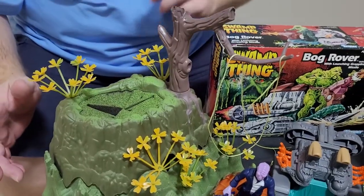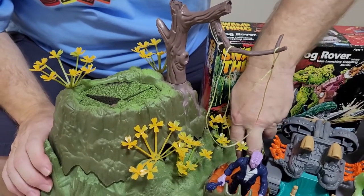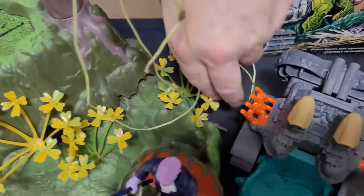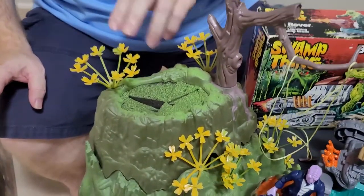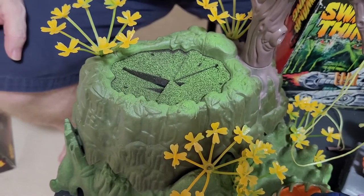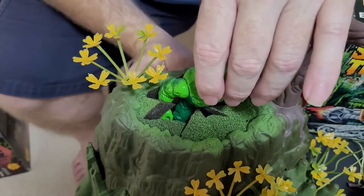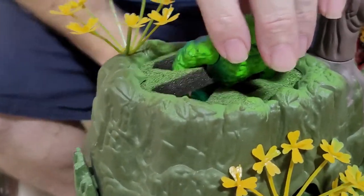Imagine as a kid there's all different sorts of play value for it. There's a little Venus flytrap, and a little thing at the back here that opens up and closes and snares the baddie. Oh yeah. So you've got the tree. You've got the top of the playset, and it's got foam there representing the bog. He would actually rise out of the bog. That's so awesome. It's got an area at the back here.